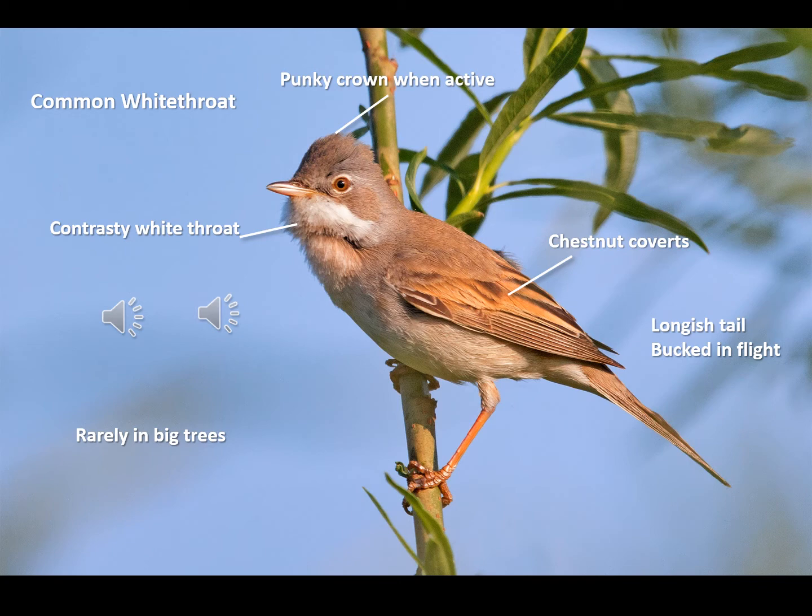Common whitethroat is a trans-Saharan migrant, and it winters in an area south of the Sahara Desert referred to as the Sahel. Now, this area is prone to fluctuations in terms of rainfall, and during drought years it really impacts upon the wintering whitethroats, and they can crash in numbers. It's happened 2 or 3 times in living memory when whitethroat numbers have crashed, and it can often take them many years to recover.